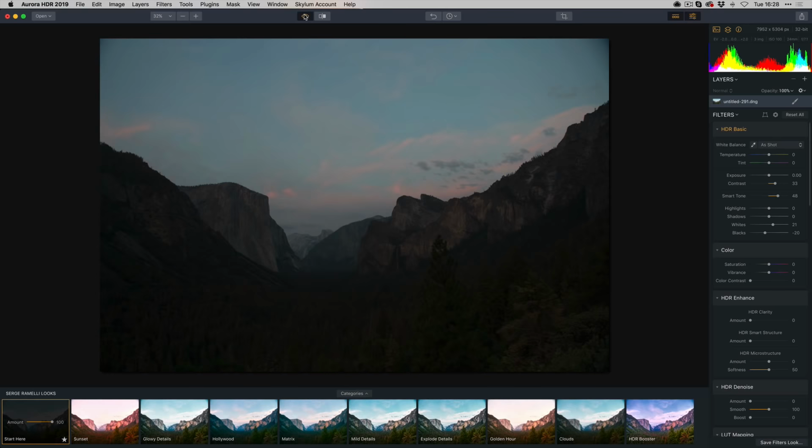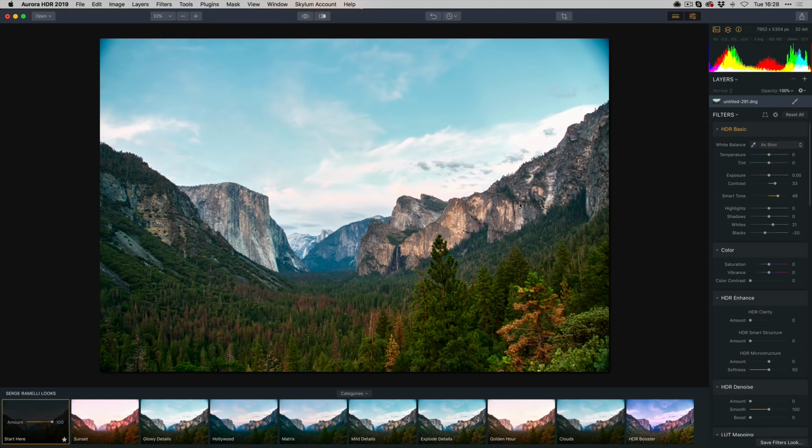You can see the before and after. It's already pretty awesome. The details, and there's really no halo. I mean, I'm really amazed. And also, it's much faster.